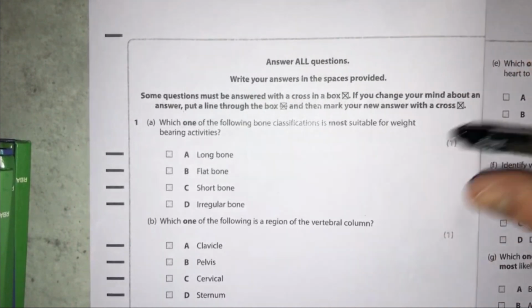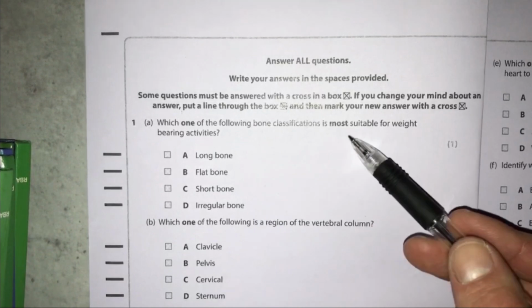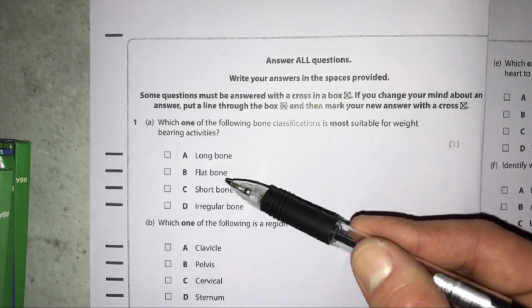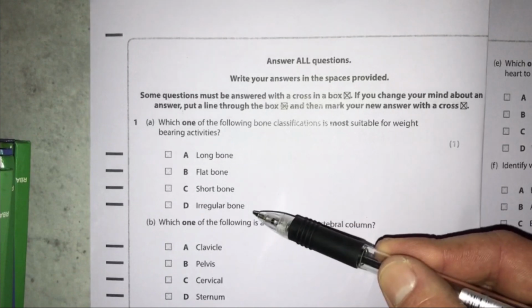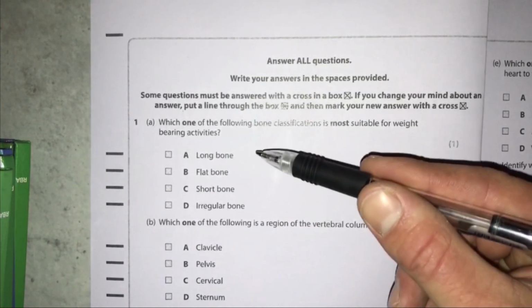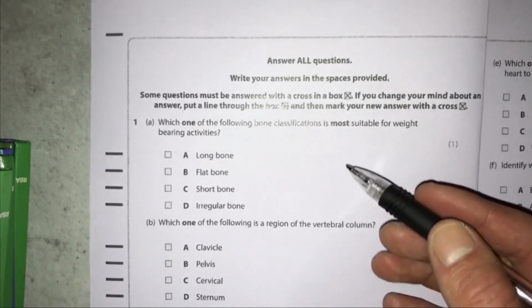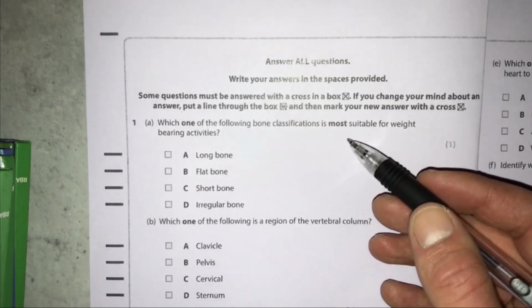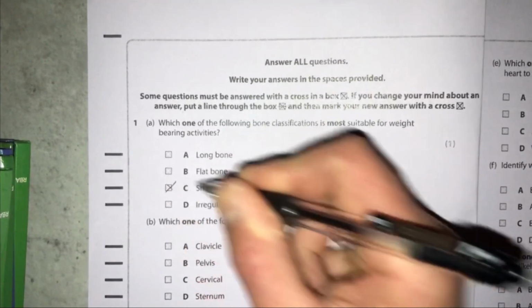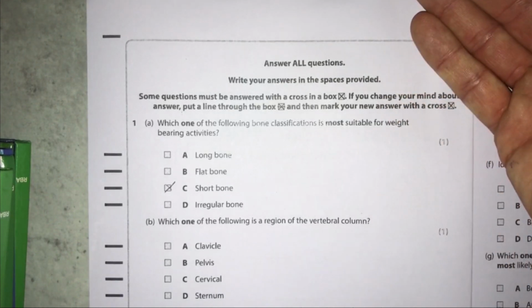So question 1A, which one of the following bone classifications is most suitable for weight-bearing activities? Long bone, flat bone, short bone or irregular bone? So each bone classification has a specific role in the body, and the one that's best for supporting the weight of the body and weight-bearing activities would be the short bones, which are found in the tarsals of the ankle and the carpals of the wrist.